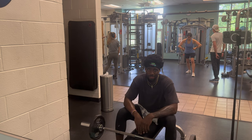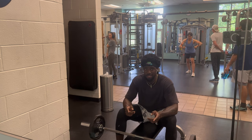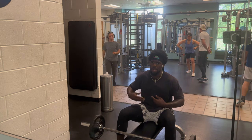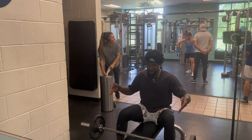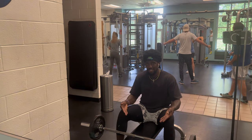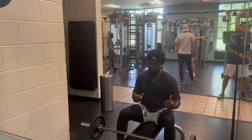Made it to the last workout. Now, if you're struggling with lower back pain and you want to strengthen your posterior chain, I don't personally struggle with lower back pain, but that's because I automatically have these in my workout regimen. These are seated good mornings, and I'm gonna explain the benefits in the voiceover.